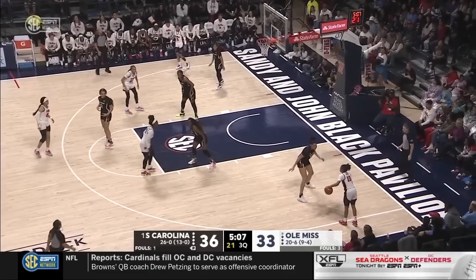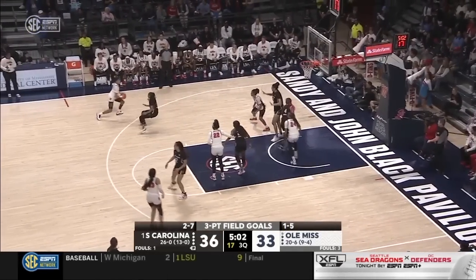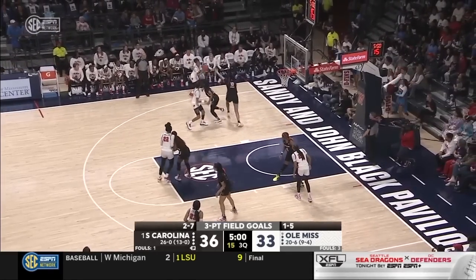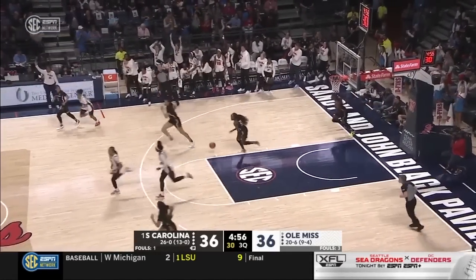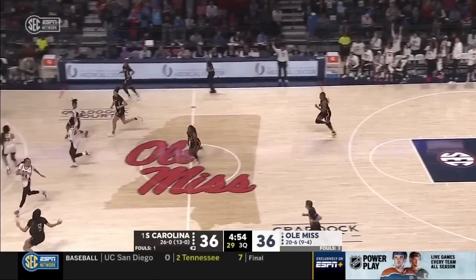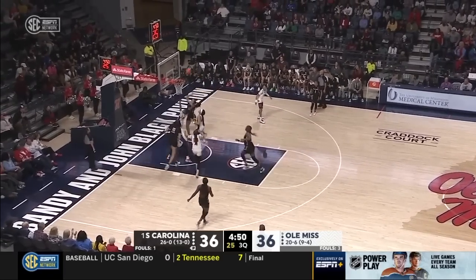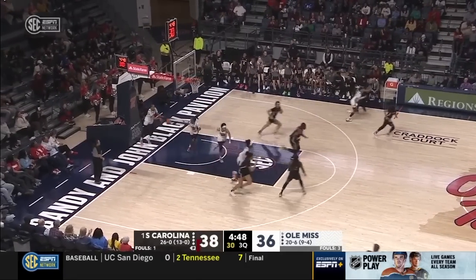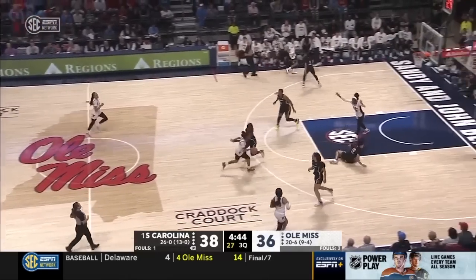Well, it's not just the points that South Carolina's bench gives you. It is the minutes, it is keeping those starters fresh, and it is that cumulative wear and tear effect. So I love the fact that Coach Yo has been going to the bench. Baker with a step back three. Beal, strong take, muscles it up for 2. First points for Bree Beal.